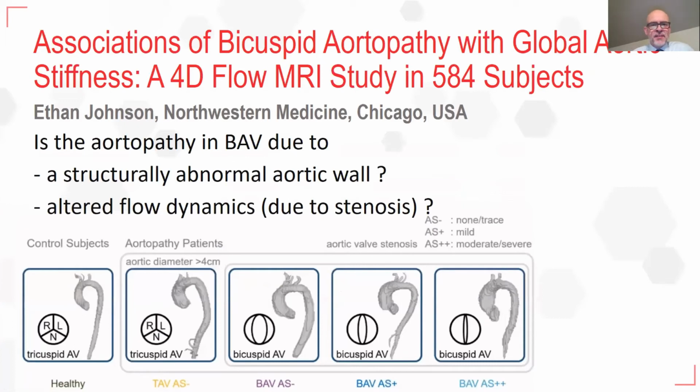Ethan Johnson from Northwestern University reported on almost 600 patients who had a 4D flow MRI study. And they set out to answer the question, or at least get closer to answering the question, whether aortopathy that we observe in bicuspid aortic valve patients is more due to a structurally abnormal aortic wall, so a congenital or genetic component to the aortopathy, or is it all due to altered flow dynamics? And their huge patient cohort really allowed them to substratify their patients into tricuspid valves with aortic dilation and those with the bicuspid aortic valve and aortic dilation, but no AS, mild AS, or moderate to severe AS.